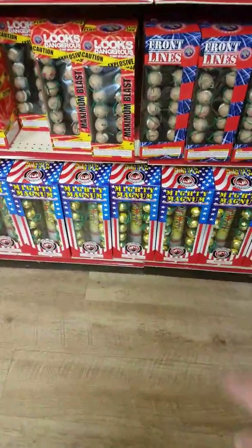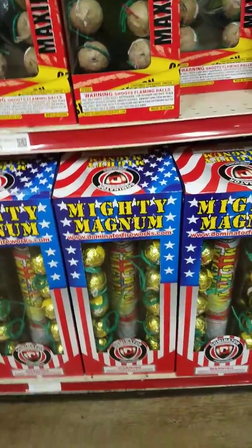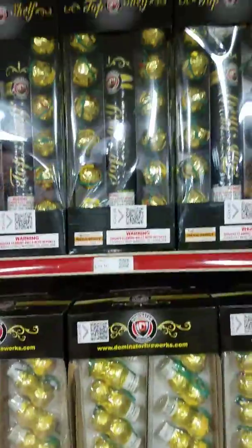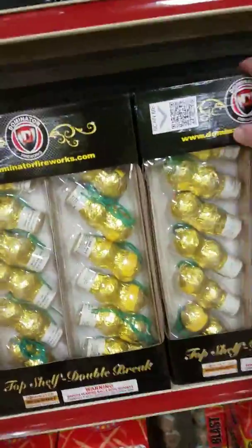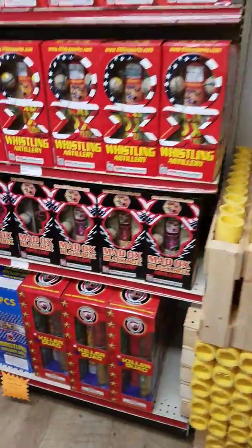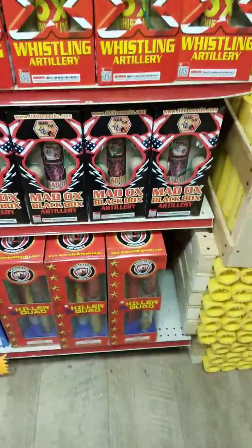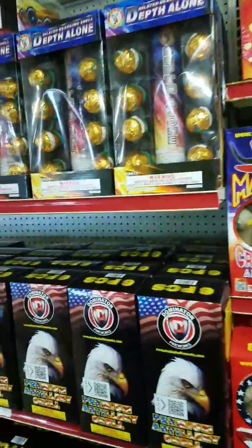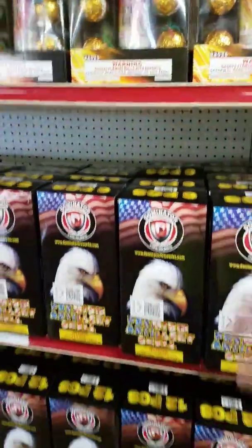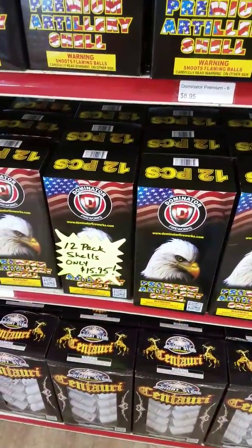Anyway, this Mighty Magnum is 12 shots, and they are beautiful too. They also have a tail. Top shelf by Dominator. The hammer. Top shelf double breakers. We got Dominator Killer quads. 4-break shells. Crackling festival balls, depth alone, nice mine to a break. One of the best values right here, 12 pack for $15.95.